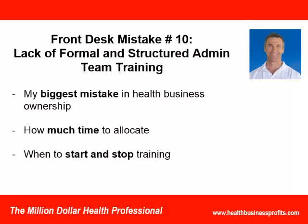Okay, and when to start? I prefer my guys to start training their admin team before they even begin at your clinic. So send them your systems manual, your scripts, marketing materials, get them involved in the practice before they even turn up. And when to stop? Well, never. You train, and keep training your admin team.